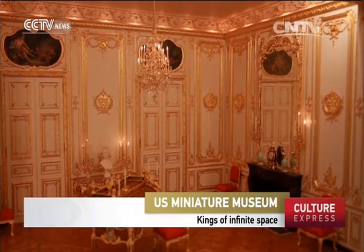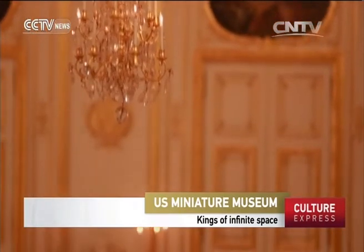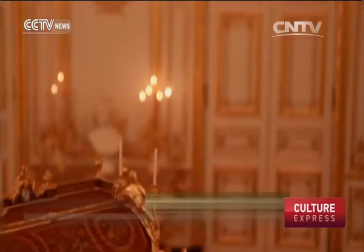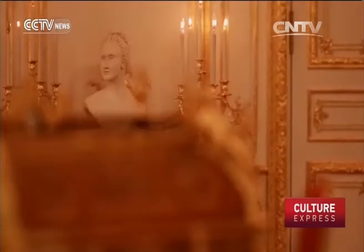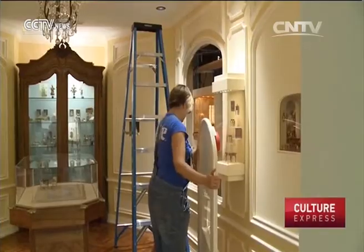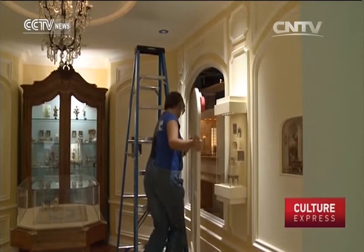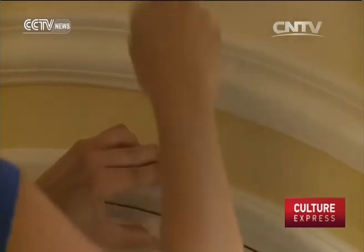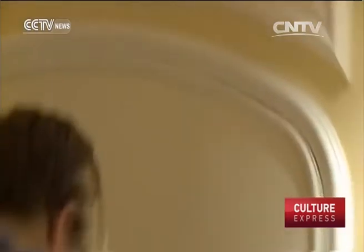This reproduction of King Louis XV's study of Versailles is fit for a monarch, albeit a tiny one. Artist Harry Smith spent 6,000 hours painstakingly reproducing every feature at 1/12 of the original size. It's one of more than 20,000 miniatures on display in Kansas City's National Museum of Toys and Miniatures, now reopened after an $8 million renovation.